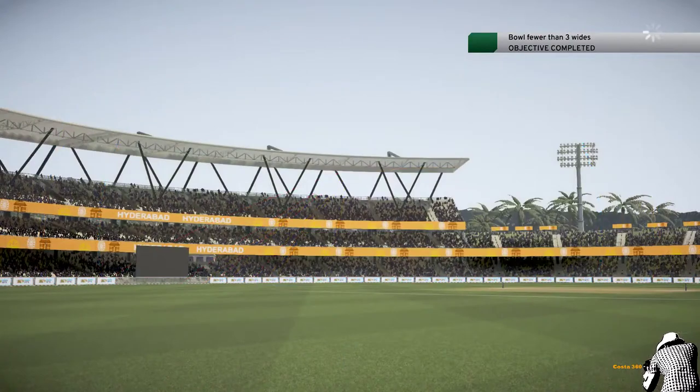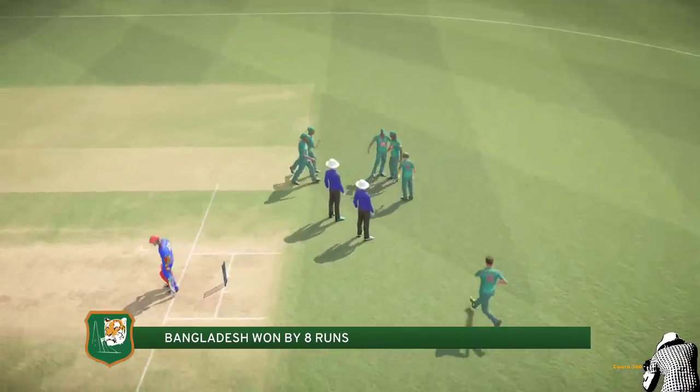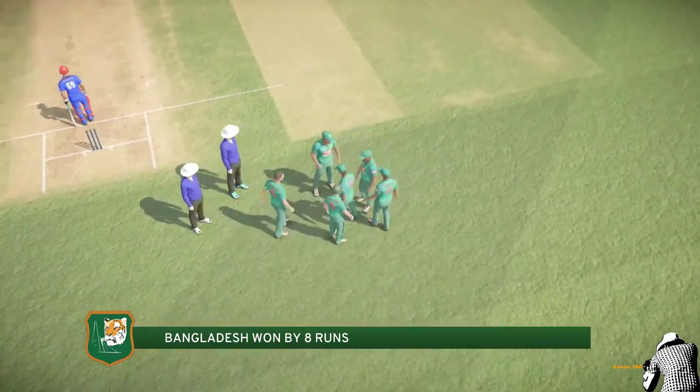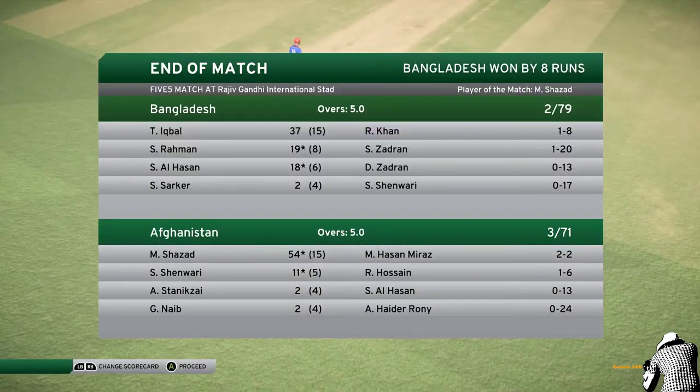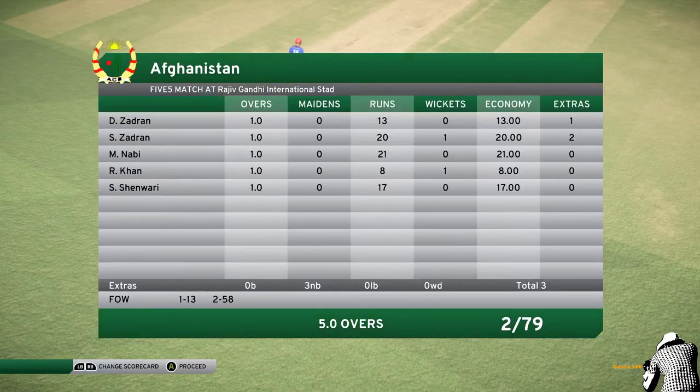Narrowest of losses here, just falling short of the runs required. Well, that's all we've got for now. Hope you join us again soon for more exciting cricket.